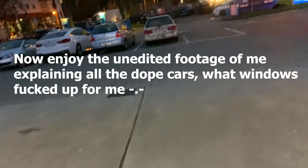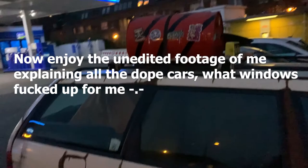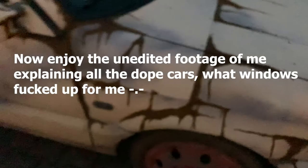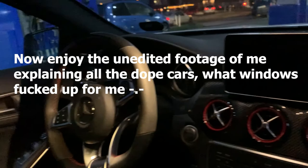Look at this Volkswagen. Look at this, what we just found on the parking lot. And this is wrapped. Looks dope though. Love it. There's a Mustang, there is our AMG. Baby AMG, it's actually dope. Now it has red seat belt and sports seat, so yeah, dope car.